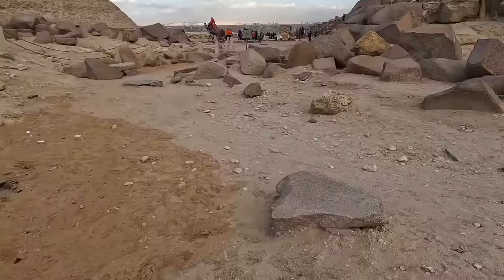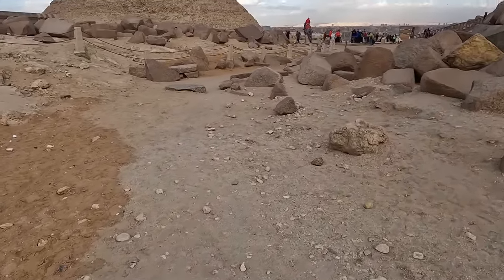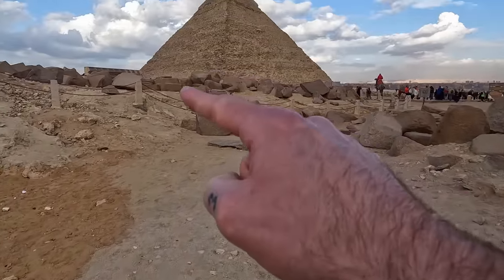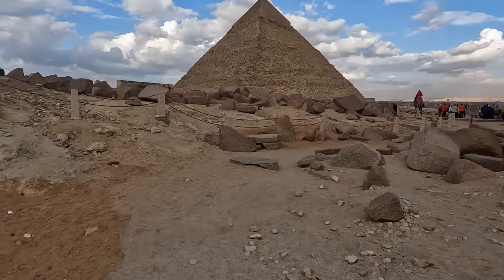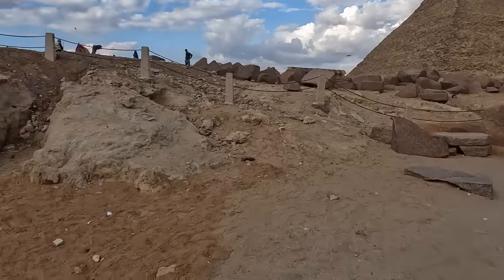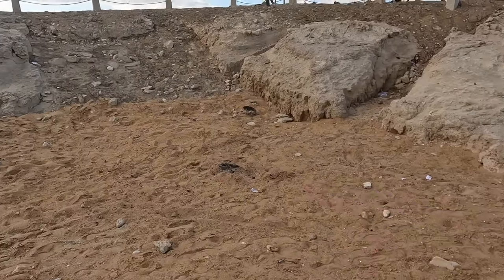So my question, again, there's a whole bunch of them. There's one here, here, here. And look at all this disturbed sand over here. Okay, so there's disturbed sand here where there was a hole recently dug.